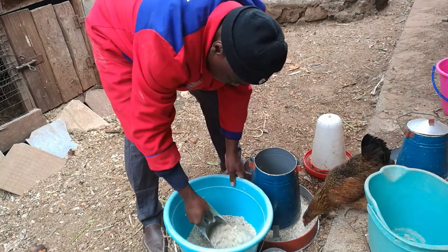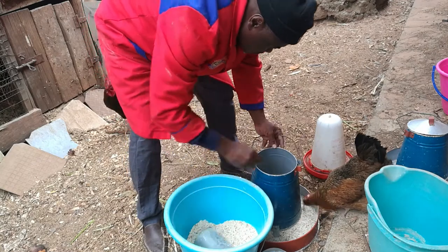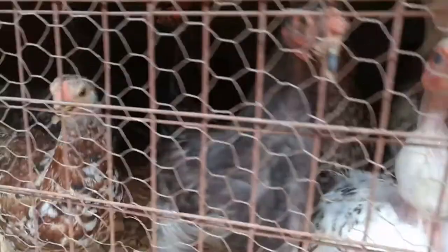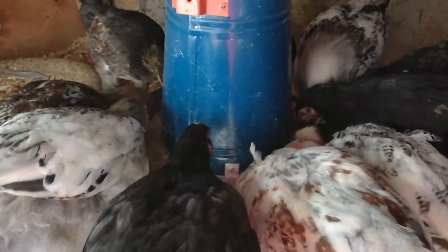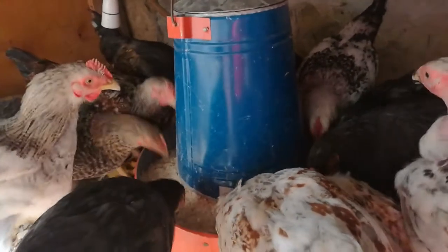So now I'm feeding the chicken. They are just excited. They know the snack is here. Come on, move. They really enjoy it. It's nutritious. I believe it's delicious, because they can't wait in the morning to get a taste of this meal.